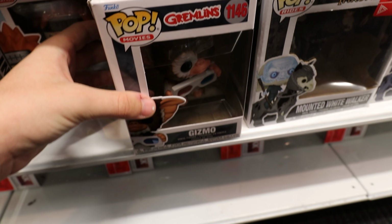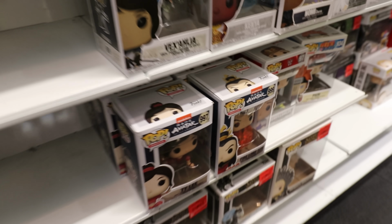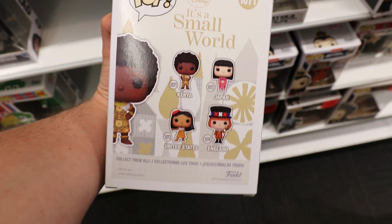And also, guys, down at the bottom here, I found the newer Gizmo, but this one seems to be pretty damaged. So it's good that I picked this one up a little while ago. And then other than that, it doesn't really seem like there's anything that I'm on the hunt for. Like, they do have the It's a Small World one, but it's Kenya, and I already have Kenya. I'm hoping to get the other three, but yeah, it doesn't seem like they have them here today.